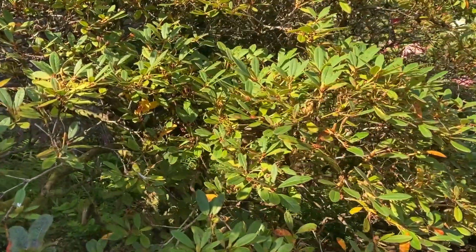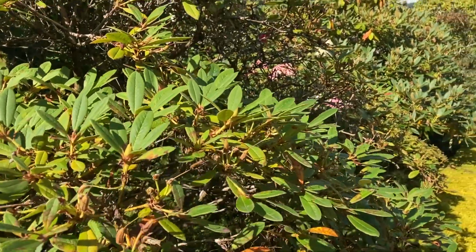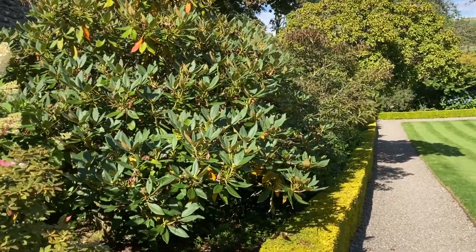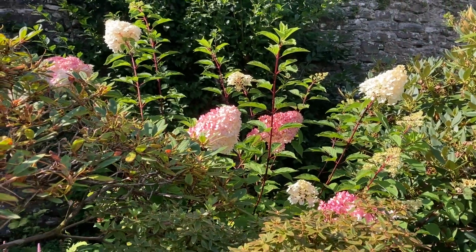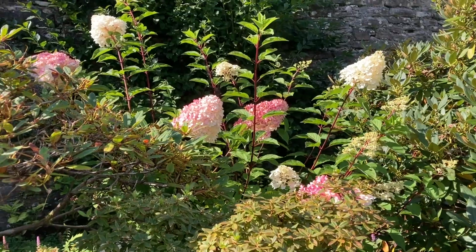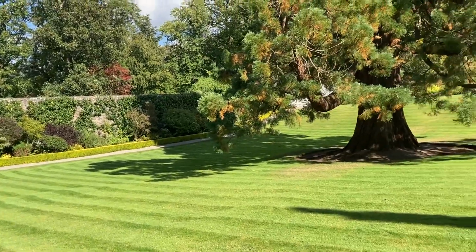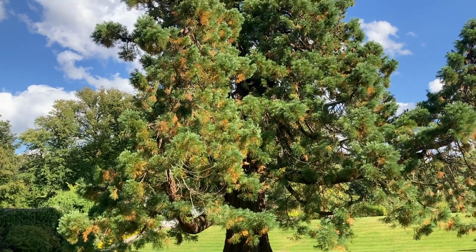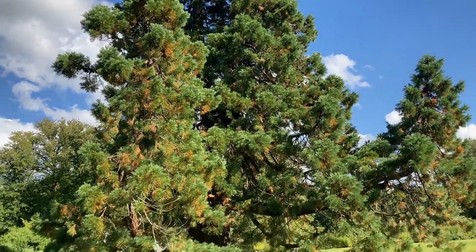You will find with a lot of these old gardens, you will find a lot of rhododendron bushes. Again, rhododendrons were very popular with a lot of the estate houses. I'm not too sure what that plant's called, but the flowers on it are gorgeous. I'm sure a lot of the butterflies and bees love that. I think that might be a Montgomery pine. It's a type of dawn redwood, I think.